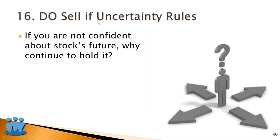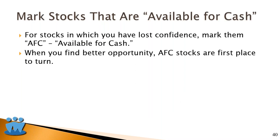In those cases, I would suggest, again, not selling the stock, but the nomenclature that I use is AFC, available for cash. If you have stocks that you own, you've lost confidence in them, you're not quite sure what to do, you mark them AFC. Write it on the valuation statement at the club meeting. AFC, club vote decides. If the consensus is that we can find a better stock, let's use the cash from selling this stock and buy a better stock, and we'll be happier that way. That way, you are planting the seed of the eventual sell decision, but you're not selling.